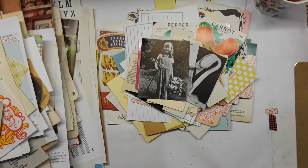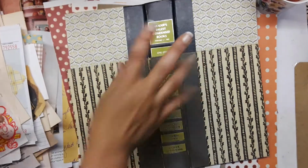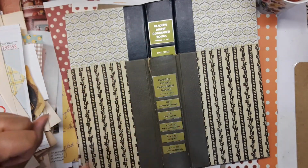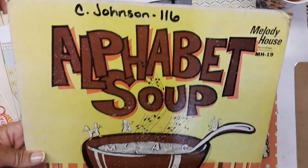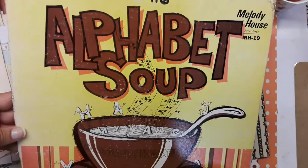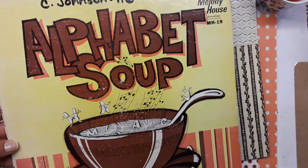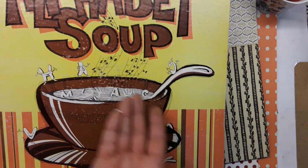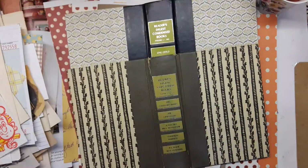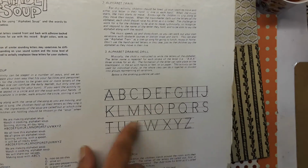Okay. So, guys, this is the kit. Two recipe books, all right? And I'll probably throw this alphabet soup album in here. I don't know how in the world I'll divide it up. I'll think of something. But yeah, it's old. It's vintage. And it's a soup cover, with some children's writing, or alphabet drawing, on the back.